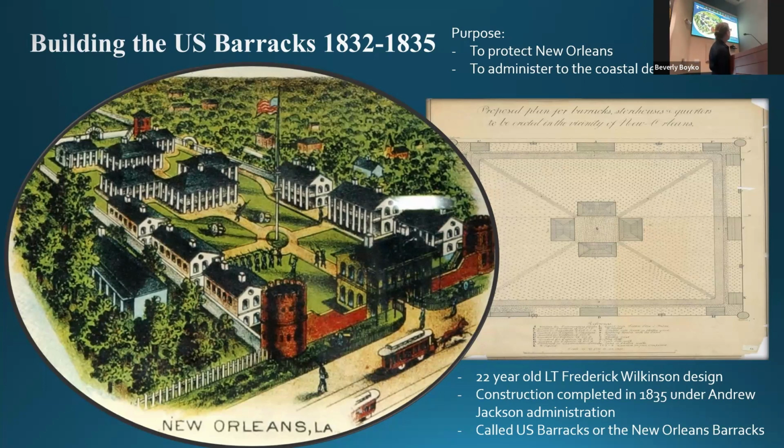Anyway, he built it in a frontier fort kind of structure, so long rectangular shape, lots of tall walls all the way around, and then towers, defensive towers on the four corners.